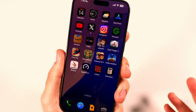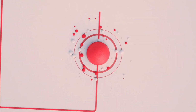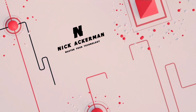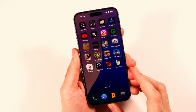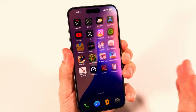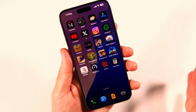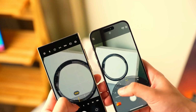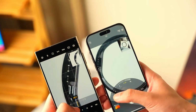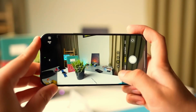3. Dynamic Island. The Dynamic Island feature, introduced in the iPhone 14 Pro, has been expanded and refined in the iPhone 16 Pro. This interactive area at the top of the display now offers more functionality and customization options. It can display real-time information from apps, notifications, and even interactive controls for ongoing activities, making it a more integral part of the user interface.